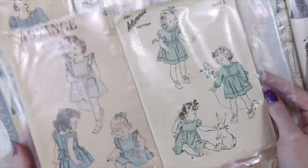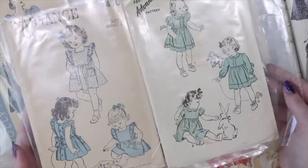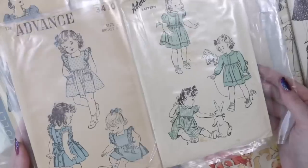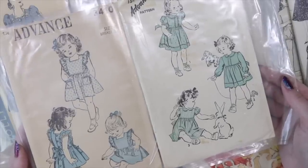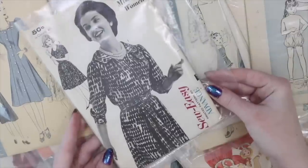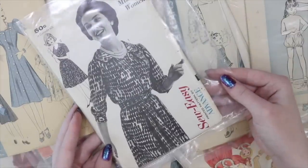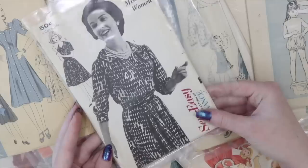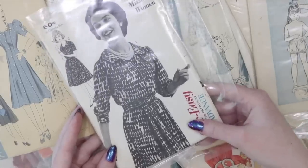Here are two advanced children's patterns for little tiny girls' dresses, which are just adorable. They're both in a size 2. And here we have another example of the fading difference that you see with envelopes. So this one is much darker than this one. This is a 1960s pattern by Advance. It's part of their So Easy collection and it's in a size 18 for a 38-inch bust. And it feels factory folded in there, or at least neatly folded.